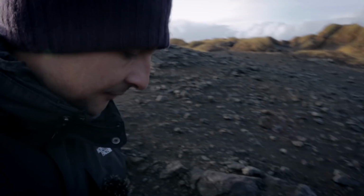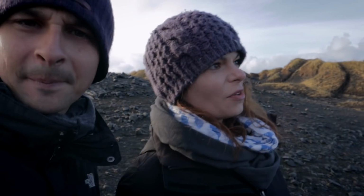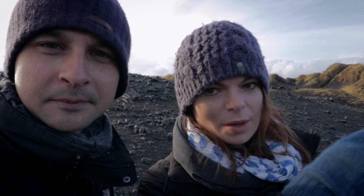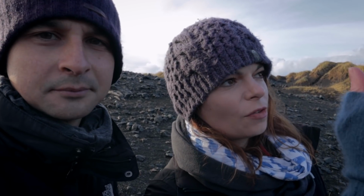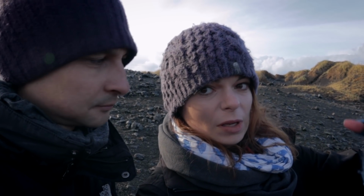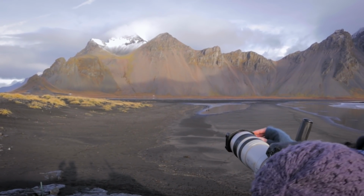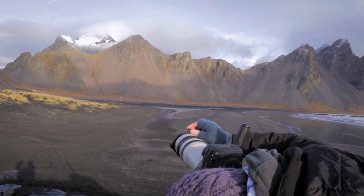So Hannah's got the 400mm lens on. I do. And what were you doing? So there's a section of the mountain that has got snow on it, and basically you've got kind of a triangle created where you've got one of the peaks coming down from the right, one coming down from the left, and they're both green without the snow on it, and then you've got the snow on the mountain behind it, so it's a triangle. And I find it very pleasing to look at.